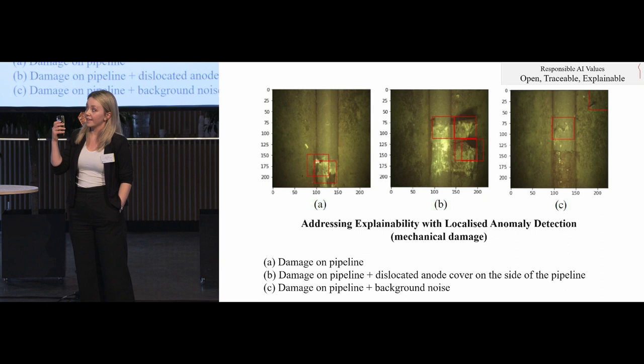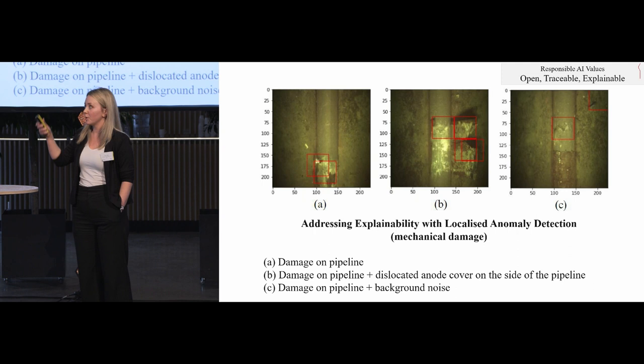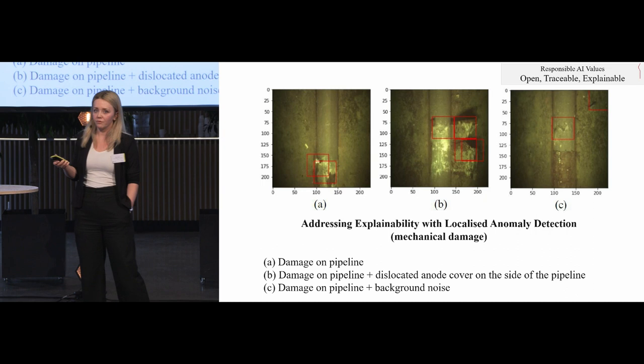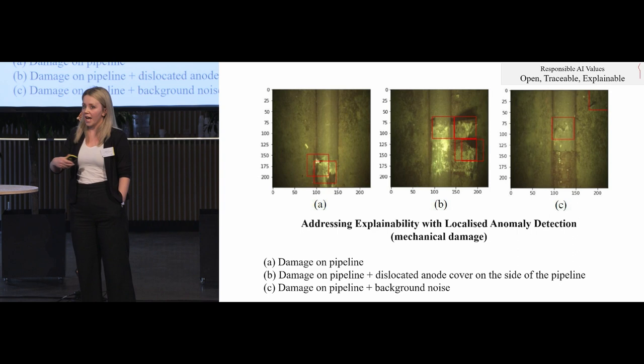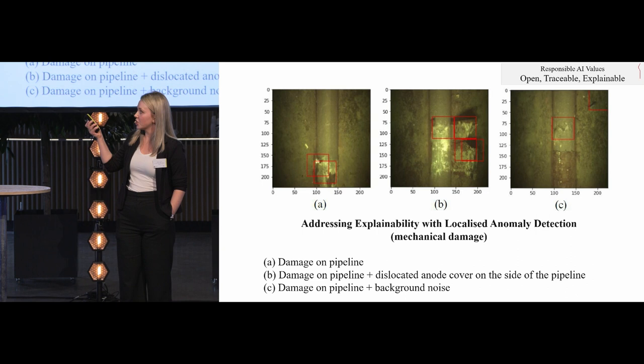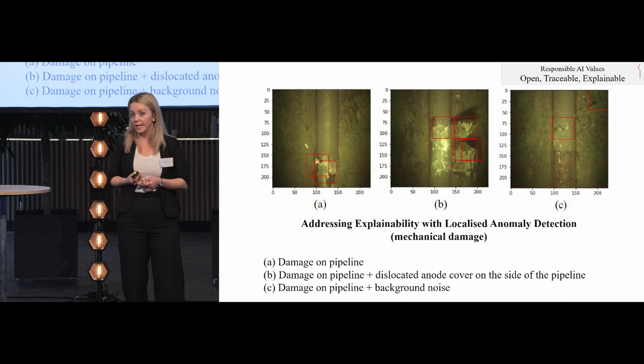A and B, for example, show that my CNN has extracted the damage on the pipeline for the correct reasons, not because there was snow in the background or something else in the background, but because of the real reasons. And this is then something for the human in the loop, the human who is overseeing the results, to decide on. Is image B, where there's a dislocated anode cover on the side of the pipeline, something worth reacting to immediately or not? And then we see image C is a damage on a pipeline and some background noise. The background noise is the little red square in the corner, which is something that we are not really interested in, and that would be a false alarm.